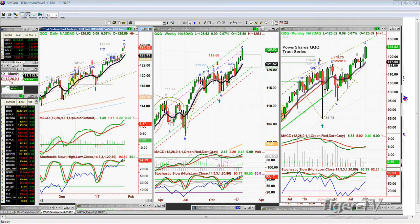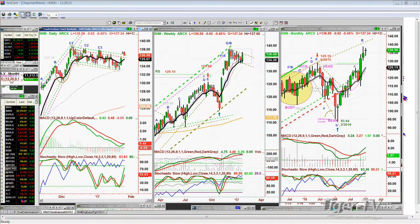Okay, so now let's go to the IWM. IWM is at a peak. We could call this a peak C4 in the Chapman Wave methodology. I'll put it in here as a C4 at this particular time.